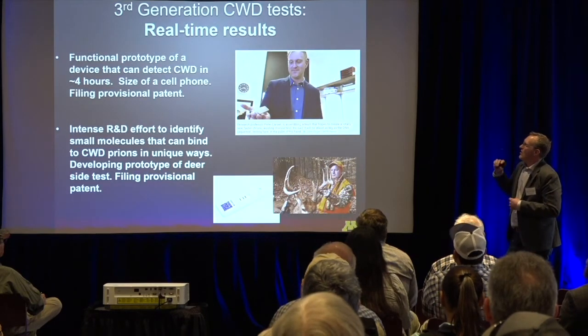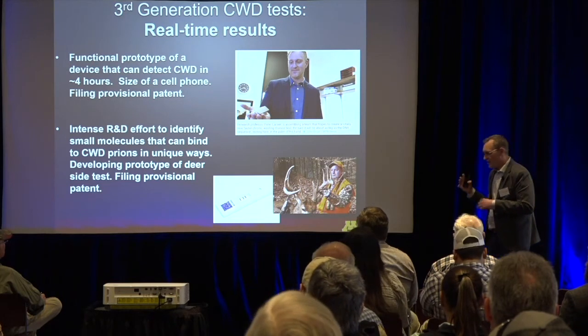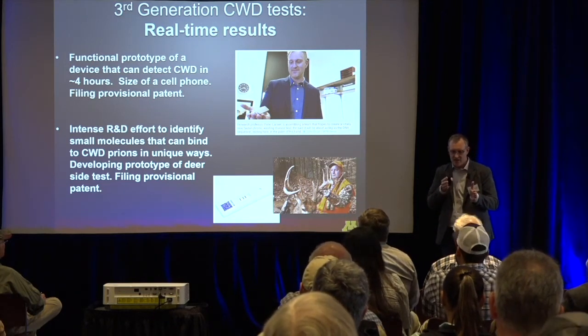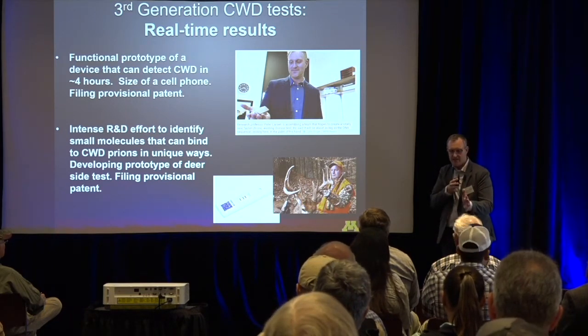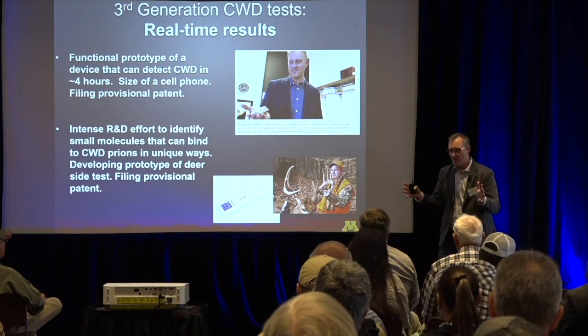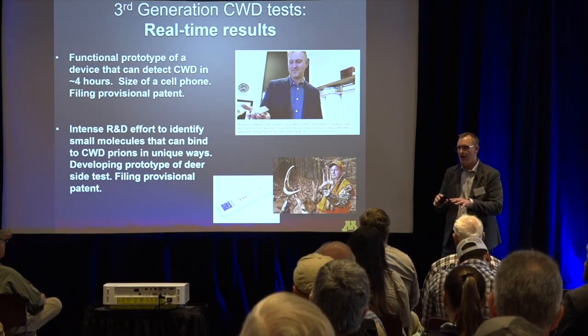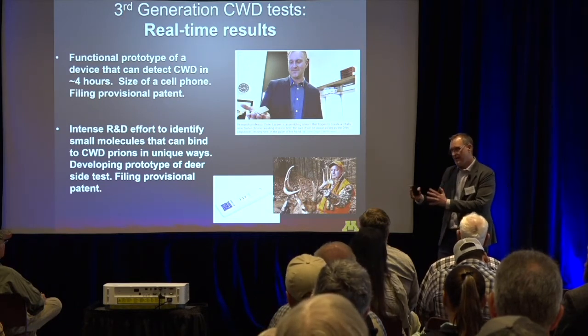So I don't have time to get into the other technologies that we're doing, but when the state invested in us, we didn't start one line of research on developing next-gen technologies for CWD. We started 4, all in parallel. We didn't have our eggs in one basket because we didn't know which one was going to pan out. Turns out those 4 lines are all providing results.